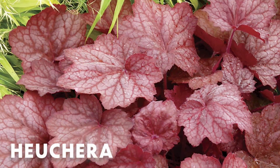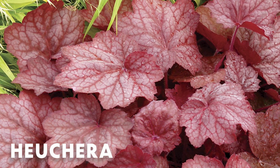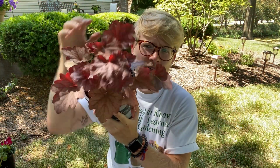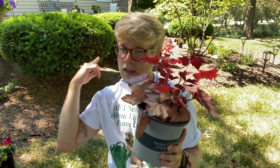And then second to last is this heuchera. So I just cut these bushes and all of our evergreens the other day. It took me all day, but around them, there's really nothing in front of them. So we got 5 of these pretty coral-colored heucheras that are going to go in front of them and give a little swoop.